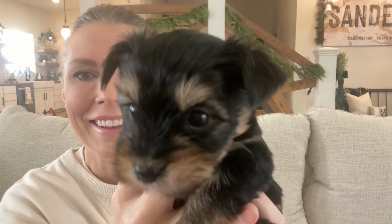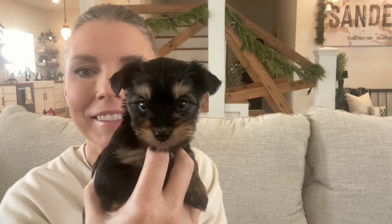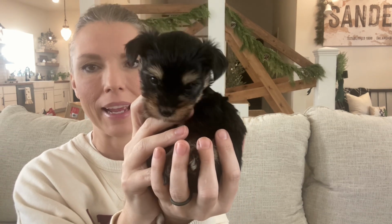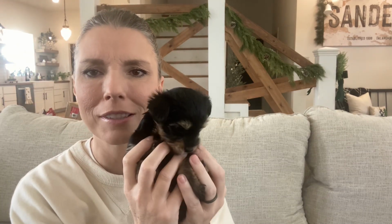And I said in the beginning to stick around because we had a new addition to our family that we got on Christmas. And you guys, look at this baby. This is Tess, and she is a Yorkiepoo. Oh, look how little. She literally fits in my hands. She has stolen our hearts, and oh, she's so precious.